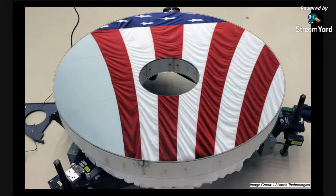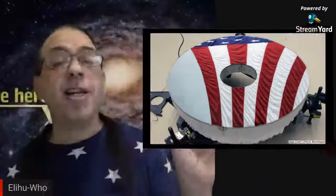It's going to collect and focus light from cosmic objects near and far. And it has been completed. Yes. Using this mirror, the Roman telescope is going to capture images with a field of view 100 times greater than any Hubble images. I am excited about this.